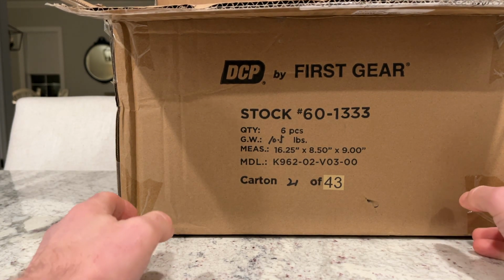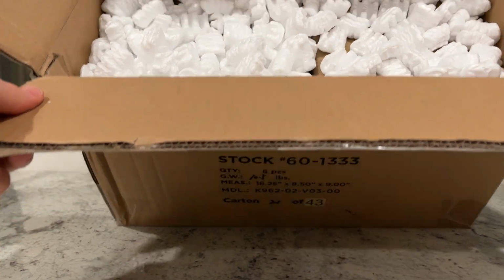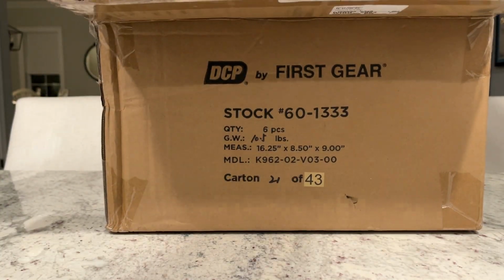Toys is pretty good with packing. As you can see, there's plenty of packing peanuts in there.